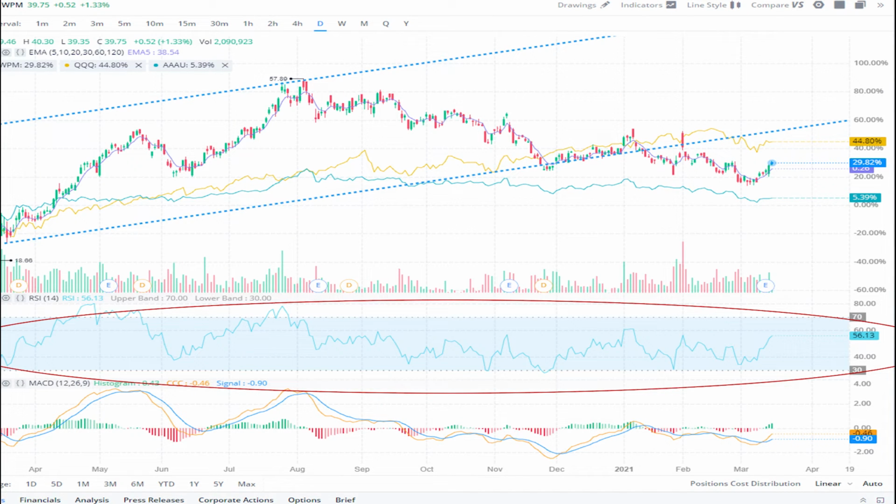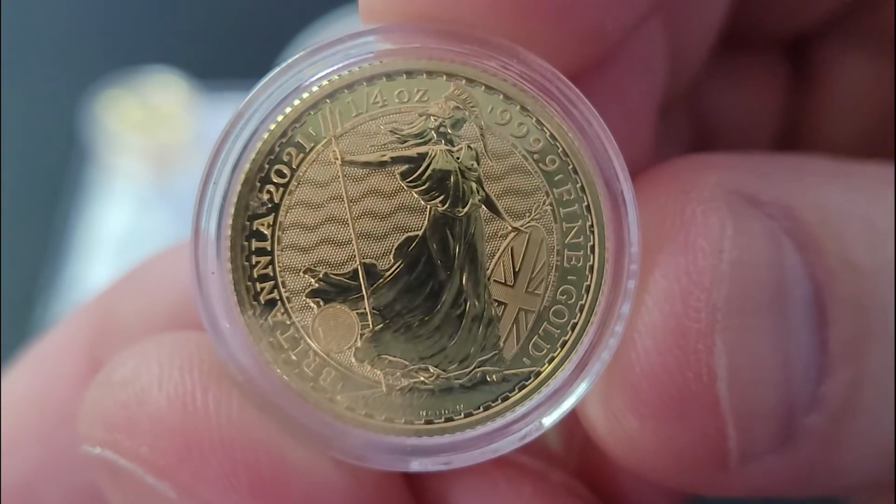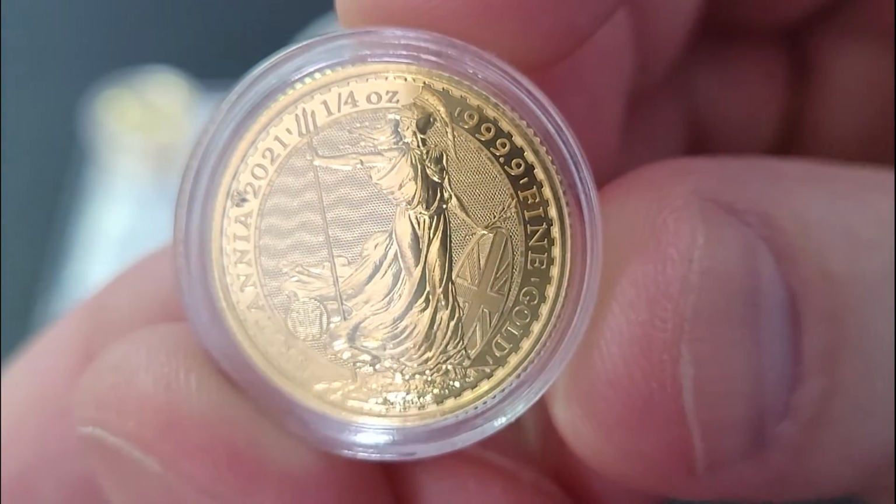Obviously, if a stock or stock sector is particularly bullish or bearish, they may remain above or below the 30 or 70 line for a long time, right? If the whole sector is up or down. So using the RSI, it's not always the best tool to use, but currently WPM is trading at an RSI of 56.13, so just above the midpoint, right, of 50.